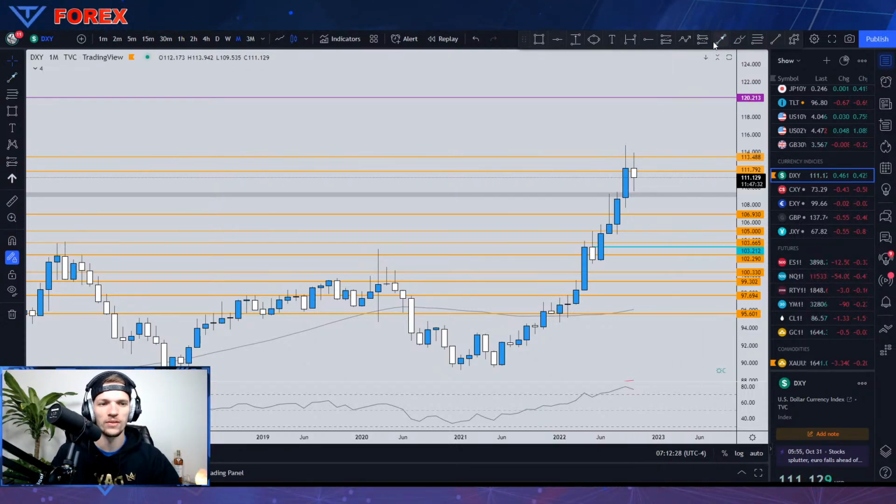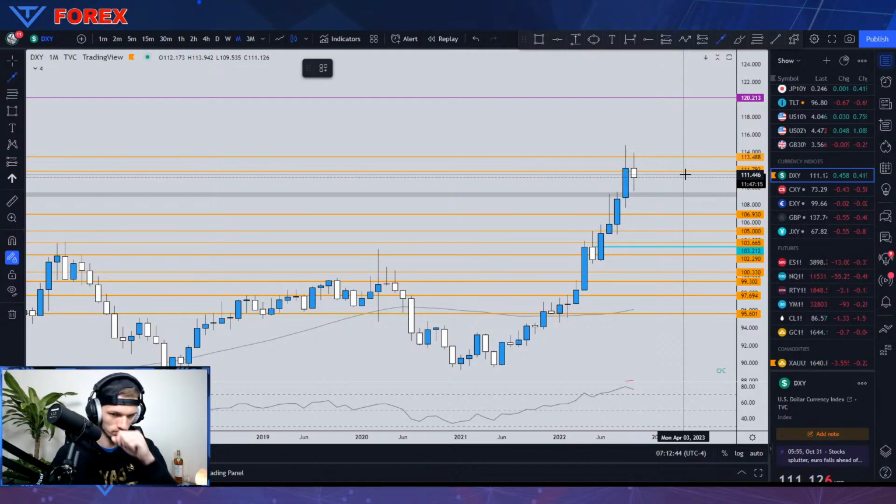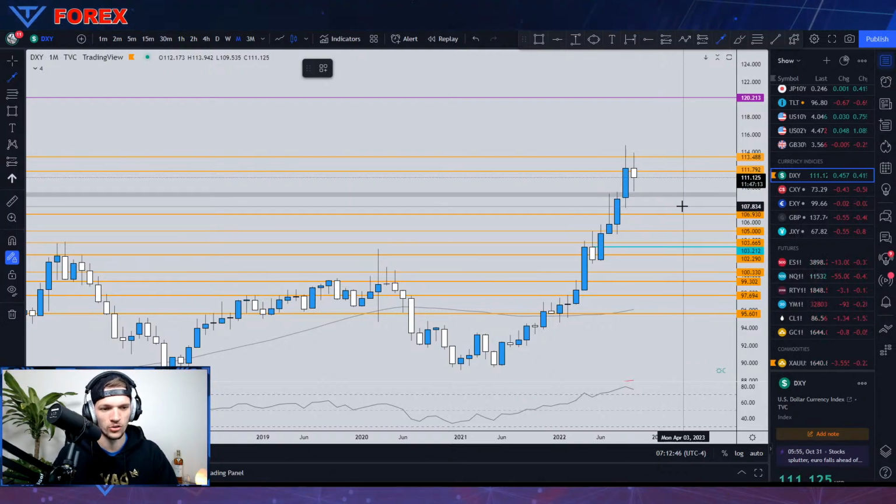On the flip side, if we break this low of 109.500, then I think we'll get some selling into play here. We'll get a little bit more consolidation, a little bit of a pullback, and a continuation down towards the 105 area.